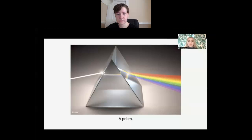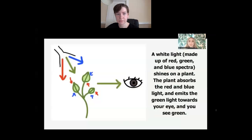When white light shines on plants, they absorb red light and blue light for photosynthesis, and most of the green light is not absorbed, so it bounces off the plant. This green light that bounces off the plant is what you see, which is why plants usually look green. In this diagram, a white light made up of green, red, and blue spectrum shines on a plant. The plant absorbs the red and blue light for photosynthesis and emits the green light towards your eye, and you see green.